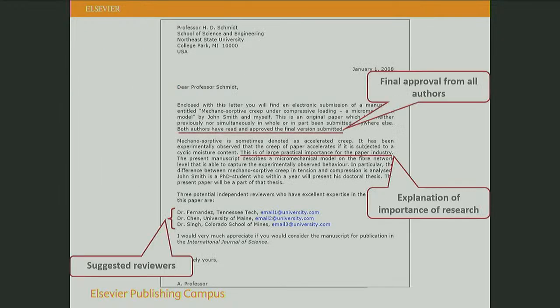So this is your chance to talk to the editor, and you can follow these lines to present the cover letter. First of all, the authors need to give final approval for the article. You need to state this in the letter. You will need to explain why your research is important, and again, why this journal is the best fit for your research. And if in the guide for authors you need to suggest reviewers, this is the place to do it, and this is also the place to express any conflict of interest that you might have with your article. You can suggest reviewers, but you can also suggest opposed reviewers, people that you don't want to review your article because they are competitors or for any other reason.